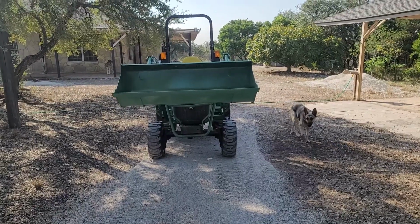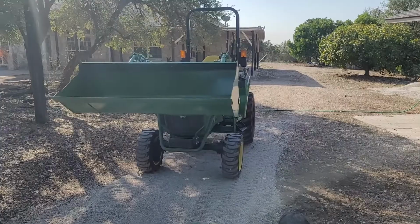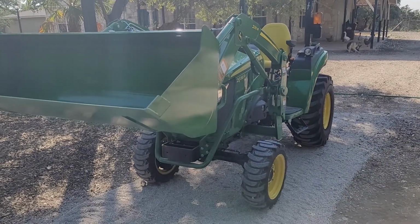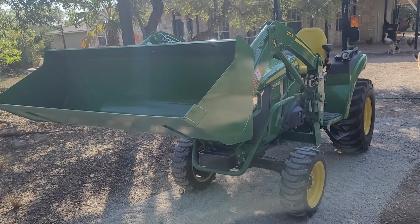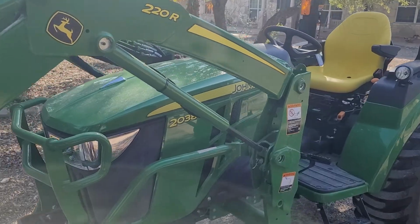All right, so I don't know anything about tractors, so that's kind of where we're starting here. What the heck is this thing, and why would somebody that had no intentions of ever owning a tractor end up owning kind of a nice little tractor?